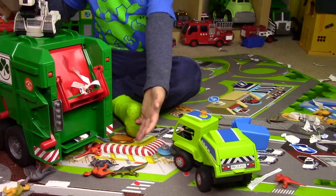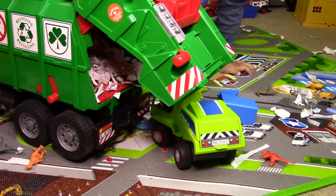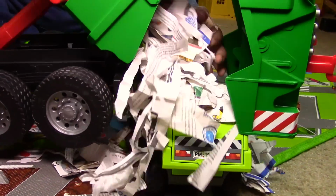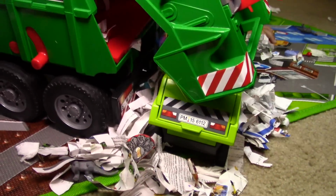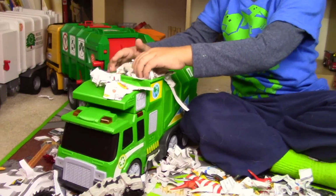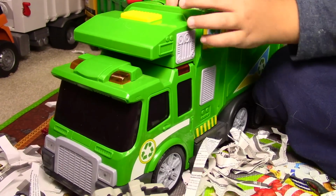I'm gonna dump it on ya. You're gonna dump your load on top of the street sweeper? Yeah. That is pretty crazy. Oh! That's a lot of garbage. It's all over. Now we have another garbage truck? Uh-huh. Whoa, what's gonna go on in here? Oh, he's got noise.